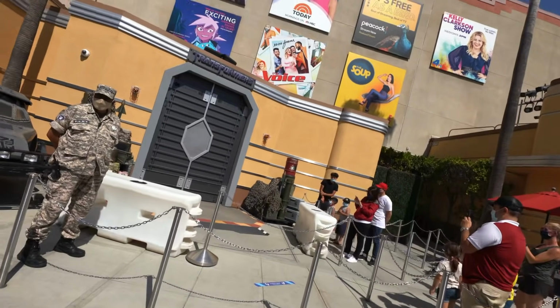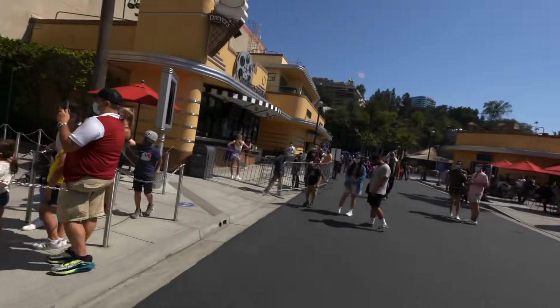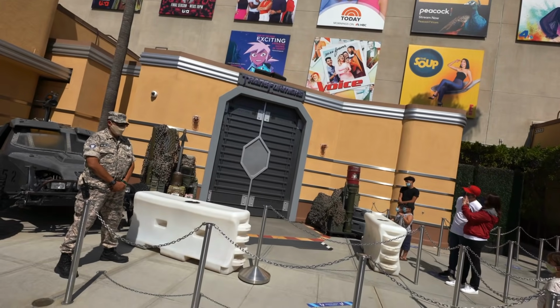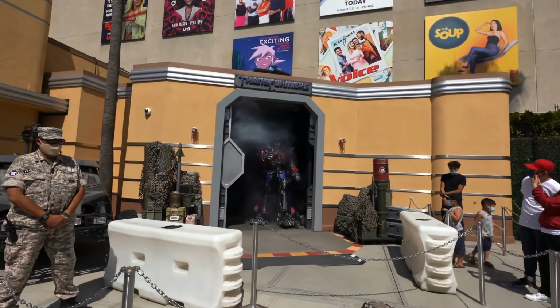Oh, I think Optimus Prime is coming out. Watch out, everybody, stand clear. Oh my goodness. Watch out. Roll on. Oh, here he is. Yes!